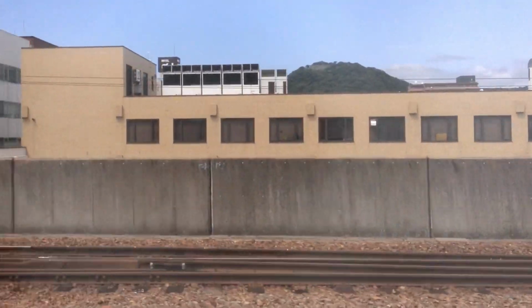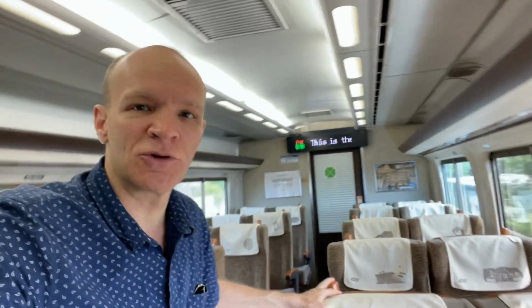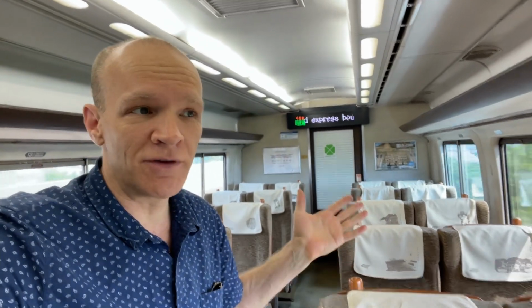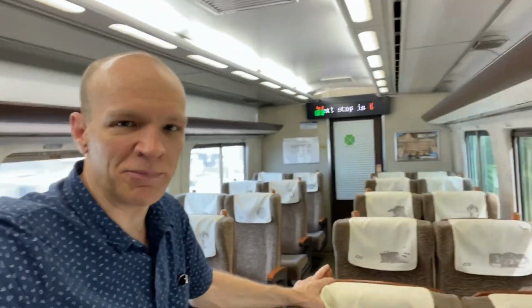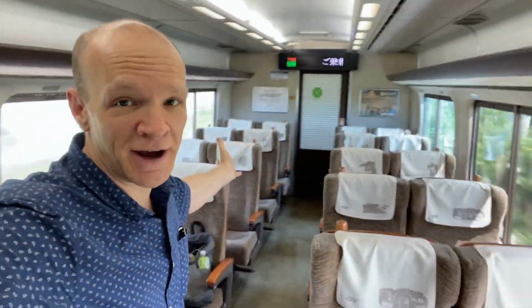Well, we just left Tottori, which is by far the biggest city in Tottori Prefecture, and is pretty much the main stop on this train line. As I suspected, a lot of people got off at Tottori. And as I also mentioned earlier, I've never even heard of Kurayoshi, which is the final stop here. I never heard of it before a few days ago when I started planning this trip. So I didn't think many people were going to be going there. I have the car all to myself now.